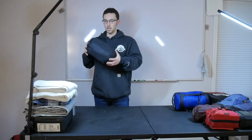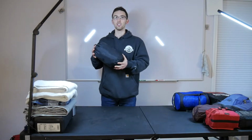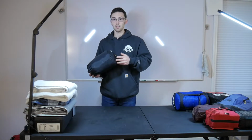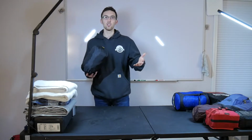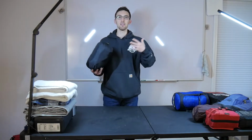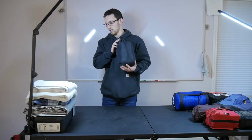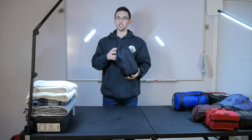Despite that, however, this bag can be a really good substitute if you ever have to pull off on the side of the road to take a quick nap, or maybe you come across somebody who's injured or who had an accident and you need to keep them warm while paramedics arrive. You can wrap them up in a sleeping bag and help them preserve some of that energy.